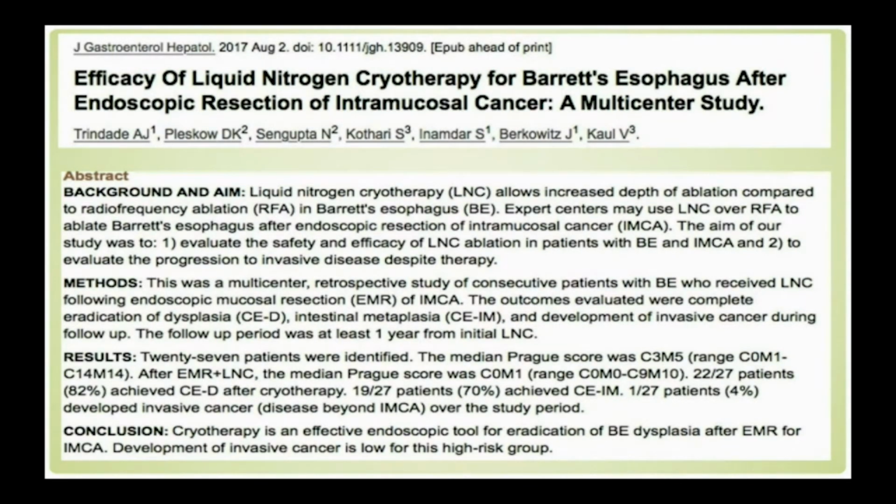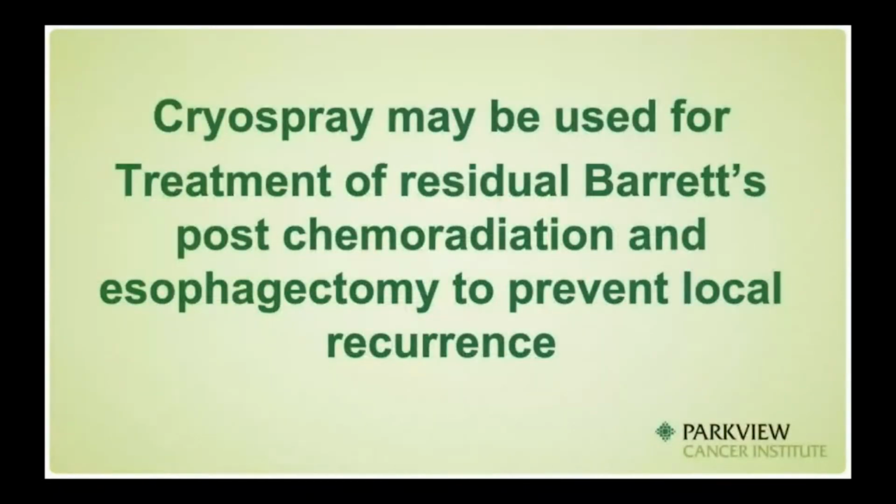And what they were able to show is cryospray is an effective endoscopic tool for eradication of Barrett's esophagus after endoscopic resection. So we can utilize this as an adjunct to already existing technology if we have it available for us and we're cognizant of its indications.